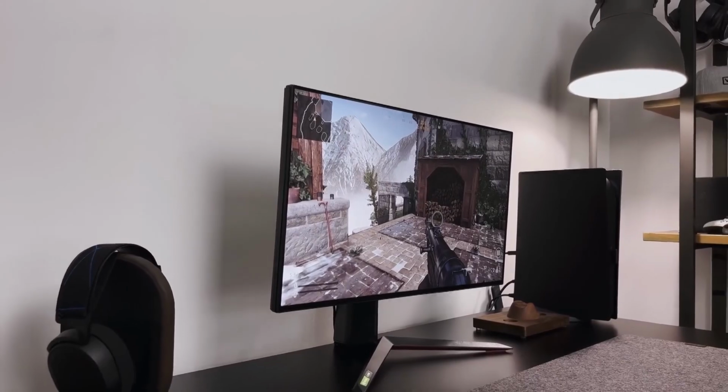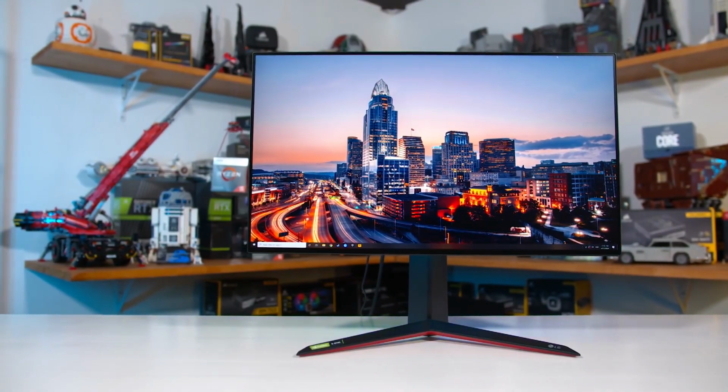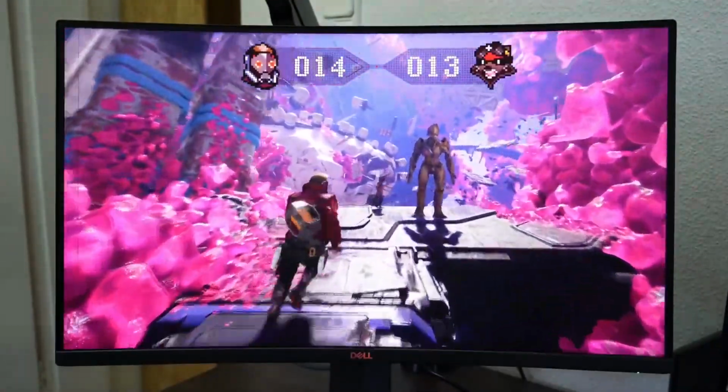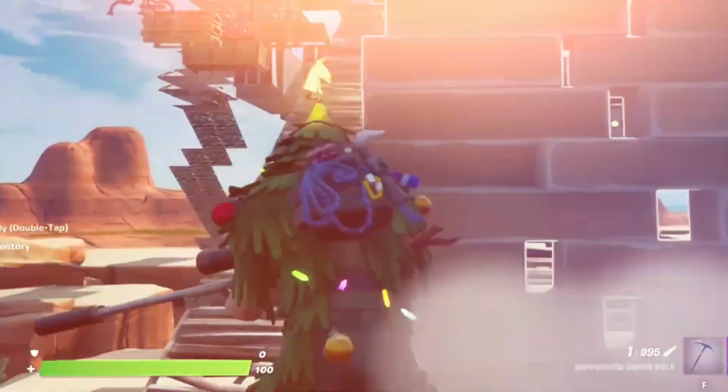So, whether you're looking for a 4K gaming monitor for the sharpest picture or a 240Hz gaming monitor for the smoothest experience, in this video you will find the monitor that fits your exact style of gaming and loaded with all the latest technology you could want.